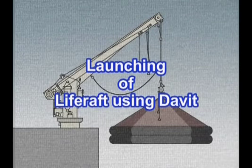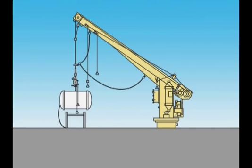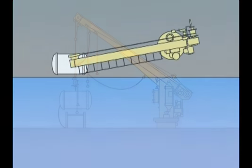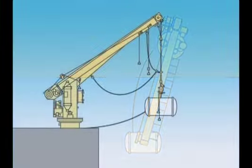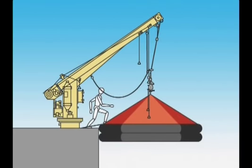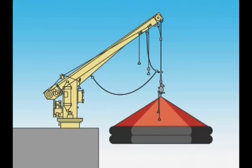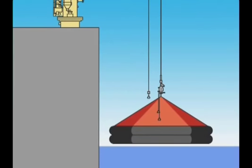Now let's see how to launch a life raft using the Davit launching method. Under the Davit launching method, the container of the life raft is lifted by the davit, and the davit is turned to the life raft lowering position. By pulling the automatic wire, the life raft inflates, and the crew embark while the life raft is suspended above the deck. Using the davit, the life raft is then lowered, splashes down, and is released.